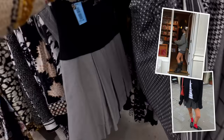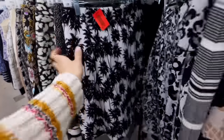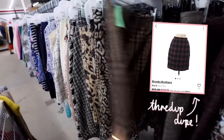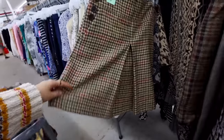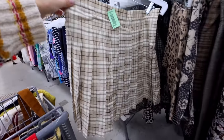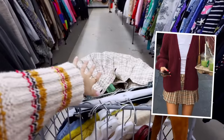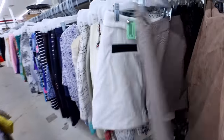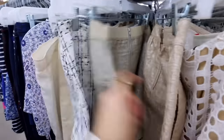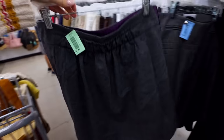This one, I like that it has two layers. It's a size 10, but I will try it on. The coloring on this one is so cute. All right, this one may be too big, but it's just so similar to this photo right here, to have it peeking underneath a sweater. This one's cute too, but a bit too short. This one's 100% wool, and I think it may be long enough too.